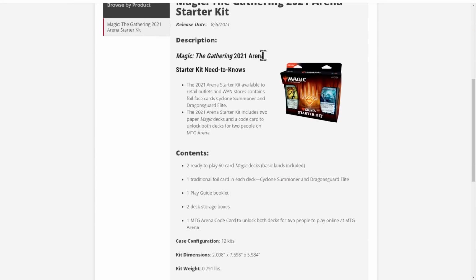The Magic the Gathering Arena 2021 Arena Starter Kit need to knows. Oh boy, all I need to know is pretend they didn't show up and burn them all. So the, I'm sick of reading the whole title, is available to retail outlets and WPN stores and it should have said and contains. It's not even a sentence. Foil face card, Cyclone Summoner, Dragon's Guard Elite. That card's actually pretty lit. And they almost got me. I am done reading that damn overly long, stupid name.